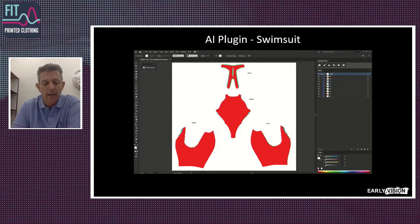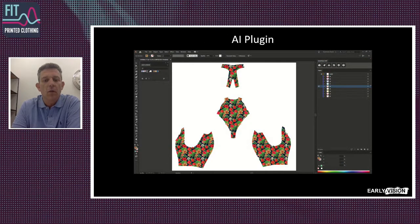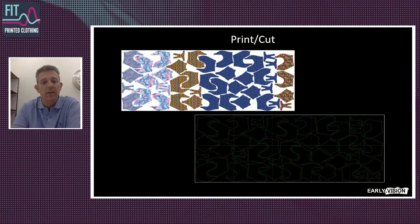It sits inside of Illustrator with a set of tools oriented towards this scenario, including 3D visualization that is very important for the sportswear designers to see the scale, to see the fit, and so on. And the output is a nested print, as we mentioned, and a matching cut file that can be initiated directly from Illustrator or through the pipeline we mentioned earlier.